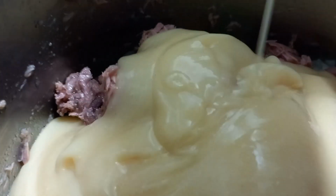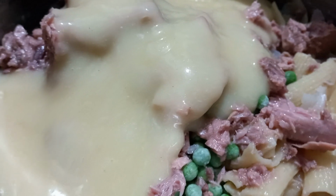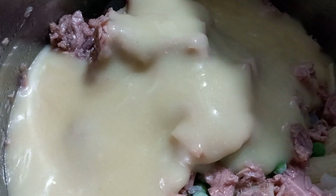And I'm gonna add some of that pasta creamy thing. I'm testing my skill, camera work. Told you I'm good. Okay, we'll rinse up that bottle and put more in there with a bit of milk, and put it in there with our pasta. Tuna pasta.